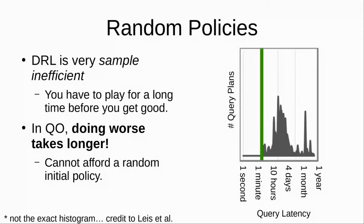Luckily, what this histogram shows is that some query plans for this query can execute in just 1 second. Other query plans, really, really bad query plans, might take an entire year to execute. So if you start out with a random policy, if you start out doing query optimization, just picking randomly, odds are you're going to end on a query plan that takes between 10 hours and 4 days, right? The median of this distribution, sorry.